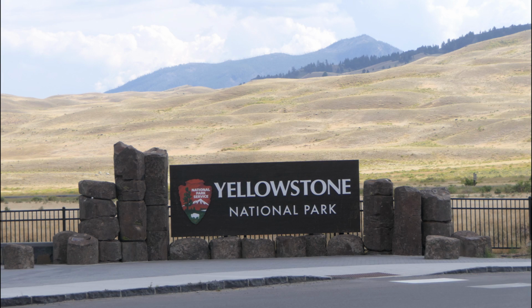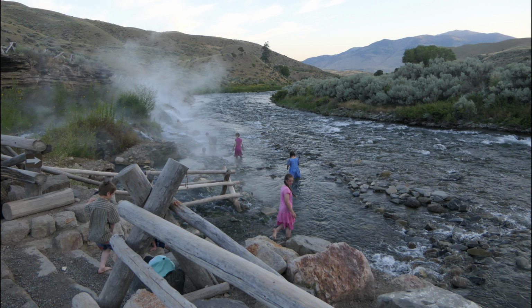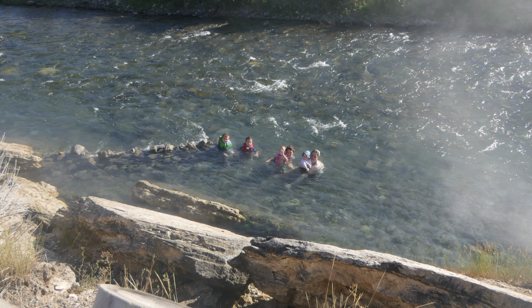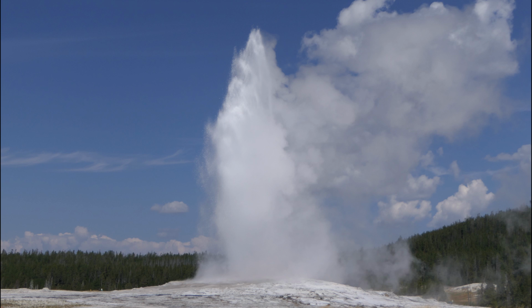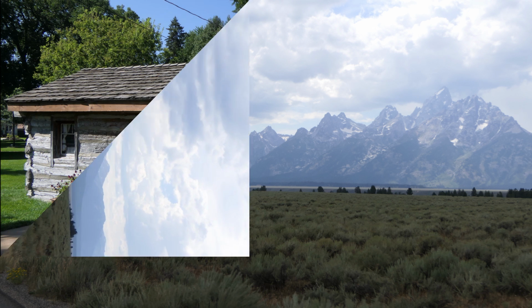We then continue south and spend a day in Yellowstone. Our main interest was to go swimming at the confluence of the Boiling River and the Gardner River. There's a small area where you have hot water meeting cold water, and there's a very small area where you can find some warm water to sit in. Then we continue south through Yellowstone before driving past the Grand Tetons and then heading east.